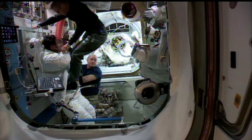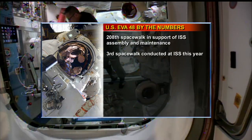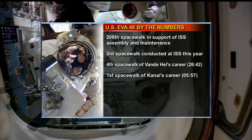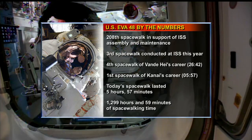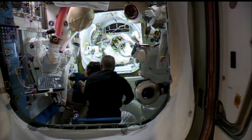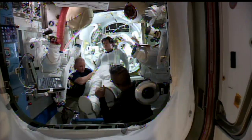Just to review today's activities by the numbers, this was the 208th spacewalk in support of International Space Station assembly and maintenance. It was the third spacewalk conducted at the International Space Station this year. This was the fourth spacewalk of Mark Vande Hei's career, totaling 26 hours and 42 minutes, and the first of Kanai's career. The length of today's EVA, 5 hours and 57 minutes, will be his spacewalking time. And referring to the correction from earlier, total spacewalking time for International Space Station assembly and maintenance is 1,299 hours and 59 minutes, which equates to over 53 days. Expedition 54 total spacewalking time for three spacewalks is 21 hours, 34 minutes. Two of them were USOS crew members, one Russian spacewalk.